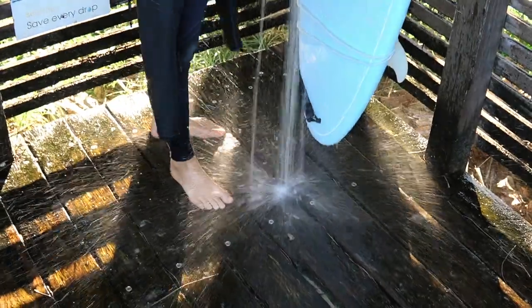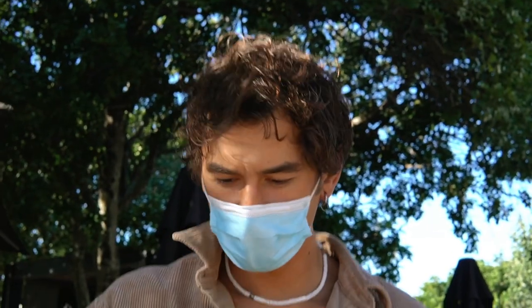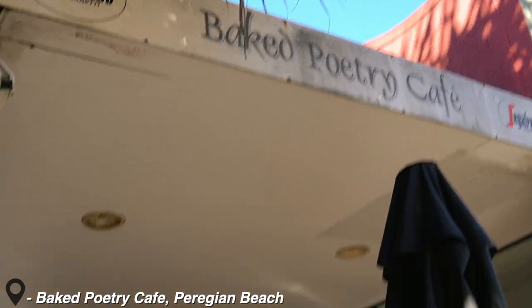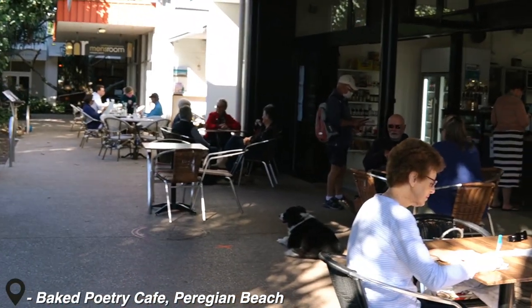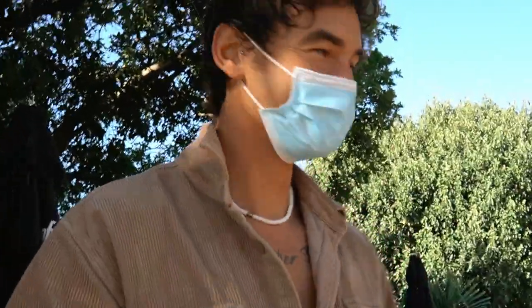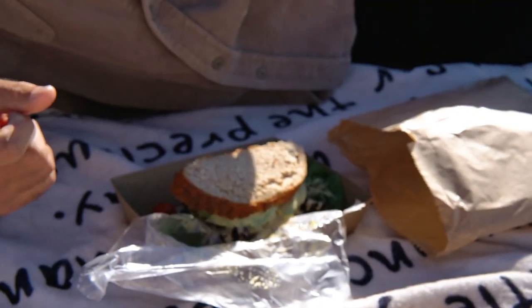We just ordered some breakfast from this cafe called Fake Poetry Cafe. And I got the poetry sandwich, which sounded awesome. You're going to have to cut a hole in your face mask. Totally. We got the brekkie with the view.